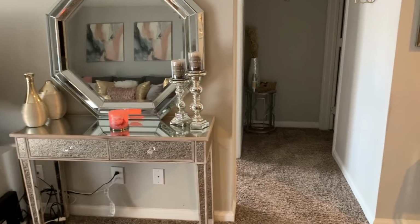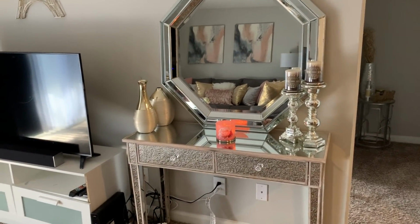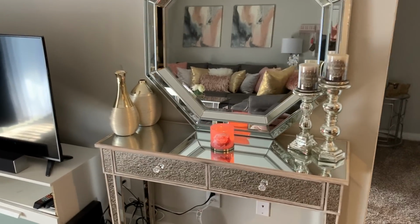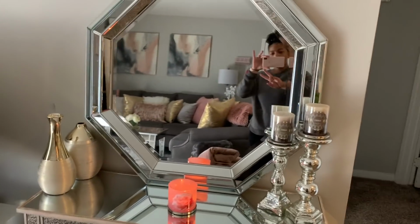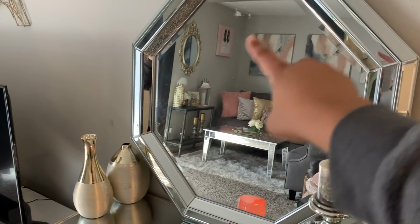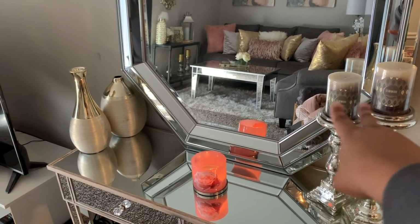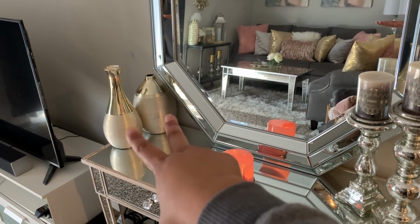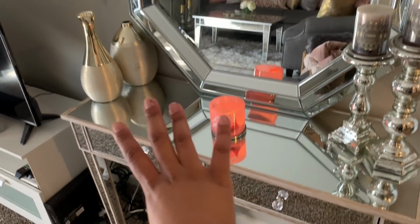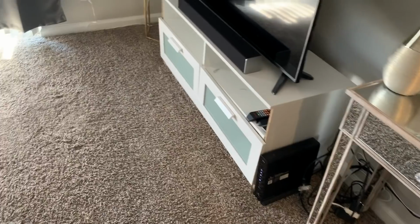And so as you're walking in, this is my living room. All of this stuff right here, there's me. Hi. This mirror right here is from Burlington Coat Factory as well. These candlesticks, those candles, and that vase are all from At Home store. And this mirrored table right here is from Amazon. That's where I ordered that from.